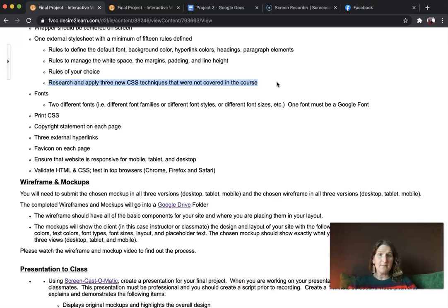Maybe you want to make a div tag or a box transparent, or you want to use the layering techniques to put items on top of each other. All of those things will work. You need to have 2 different fonts, and one font must be a Google font. So if you have a fun, cool font for your heading, then make sure you have a sans serif font for your main. You also need to have a print CSS.